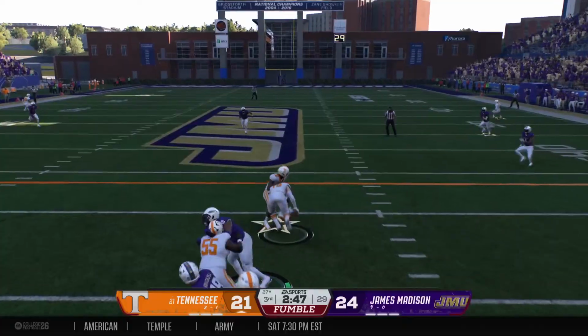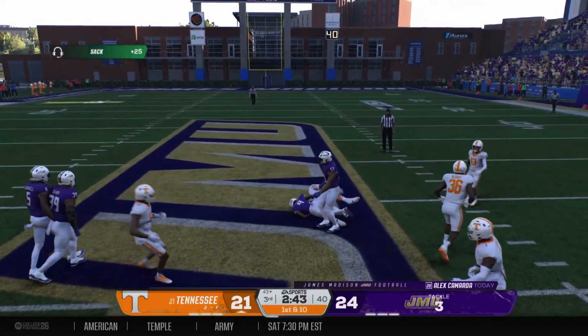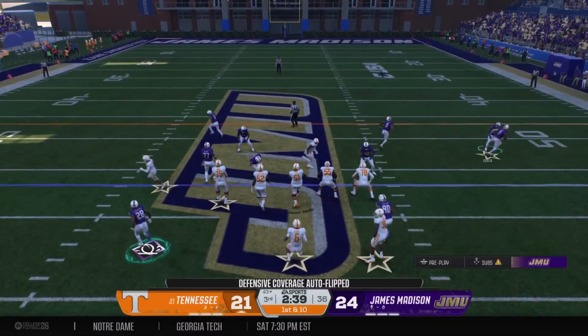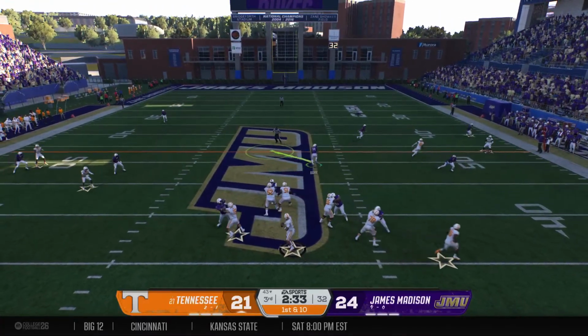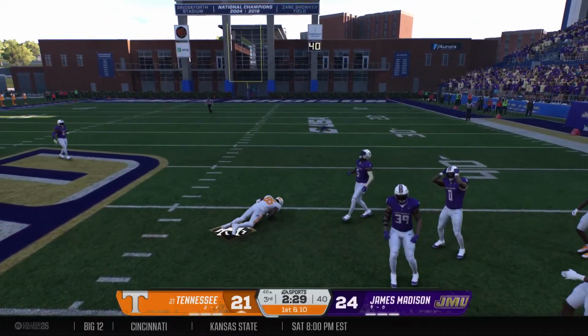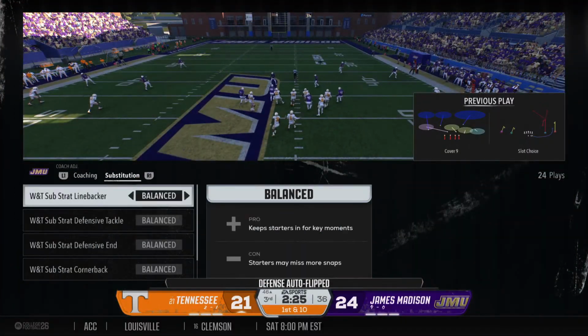And the ball's out there after it. There he goes. They bring him down, but not only does he recover the fumble, he gets the first down. And the Volunteers want to crank the tempo. To the air, it's Stokes. Stopped at the 46-yard line, but give him 10 yards and the first down.